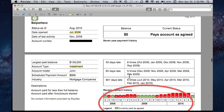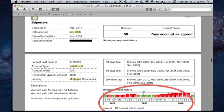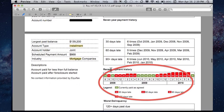Balance is 0, but here's the number of times: 6 times it was 30 days late. Number of times it was 60 days late. Number of times it was 90 days late. It was an installment loan. It was a mortgage company, and the account was closed for less than full balance, and it was a foreclosure. So when you go through here, you'll see the recent payment history. It shows all of the different times it was late and how long it was late.